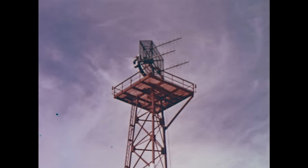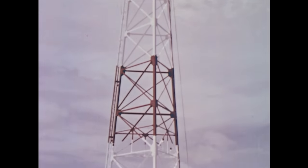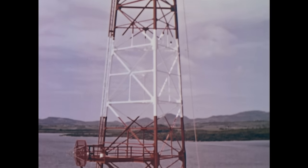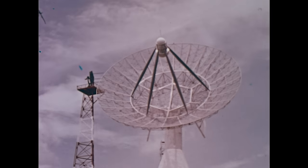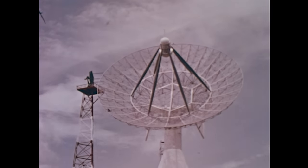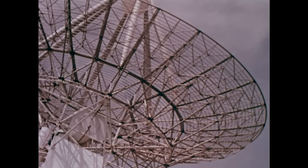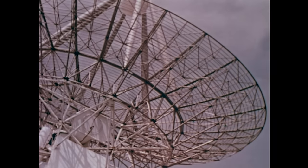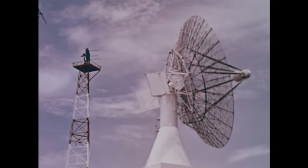830 miles down the line beyond Mayaguana, Grand Turk, and Puerto Rico is Station 9A, Antigua, in the Leeward Islands. Tracking installations at Station 9A include this Kennedy high-gain antenna, a duplicate of the antenna at Cape Canaveral. The Kennedy high-gain will track the Atlas as it rises from behind the curvature of the Earth and passes overhead toward the selected target area downrange.